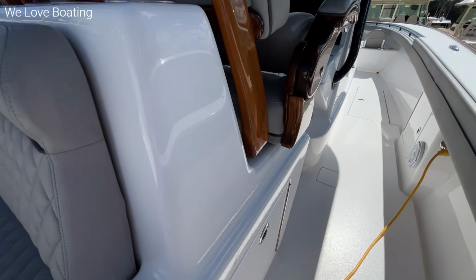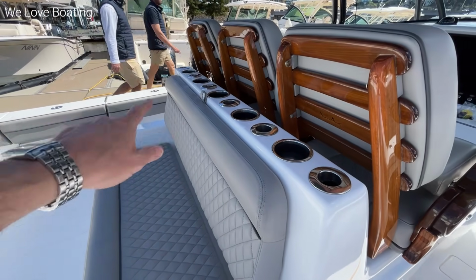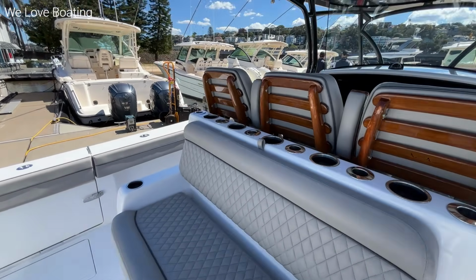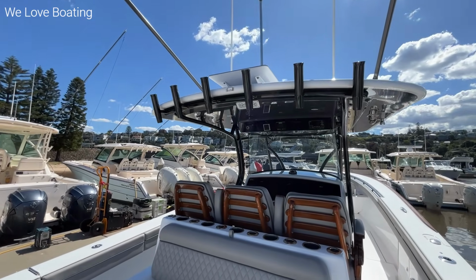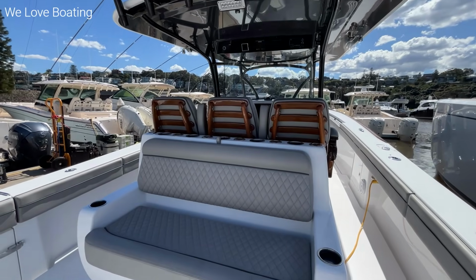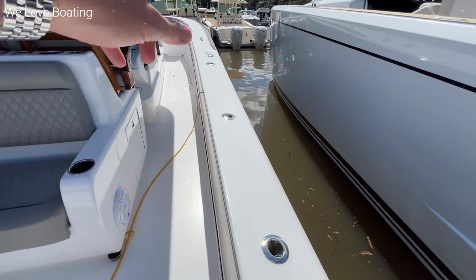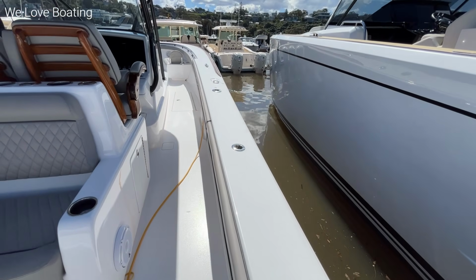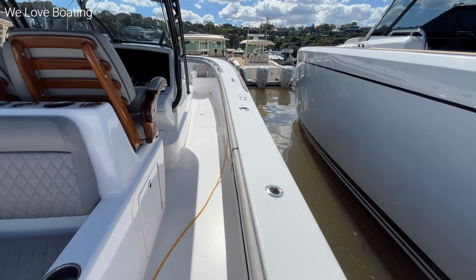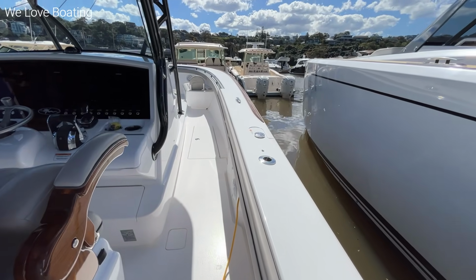So really serious stuff. You can see also that we've got a multitude of rod holders there. Also at the back of the T-top there, it's a really proper angler's boat, and a couple of cup holders, but those rod holders go all the way along both the port and starboard side, and yeah, you can see you're really set up for a great day fishing.